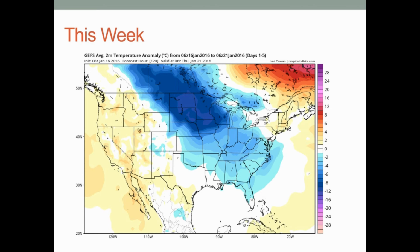On the other hand, it is going to be very, very cold. These are temperature departures. For the average for the week, we're looking at 10 to 20 degrees below normal over the upper Midwest. Over the eastern Corn Belt, not quite so much, more like 5 to 10.